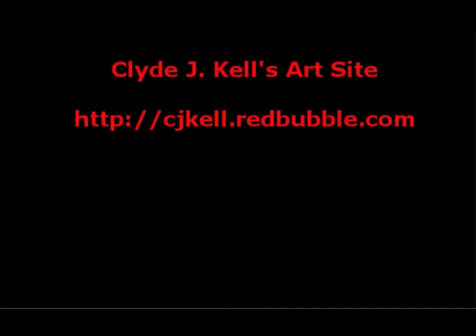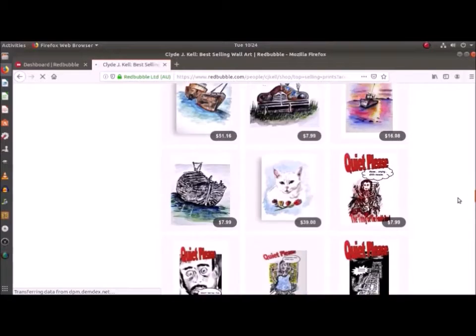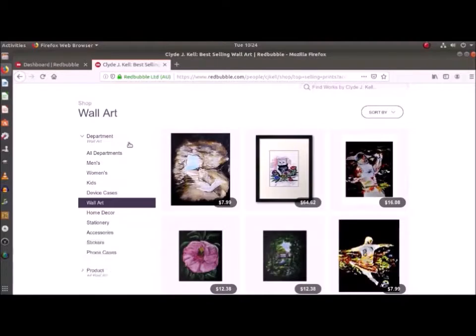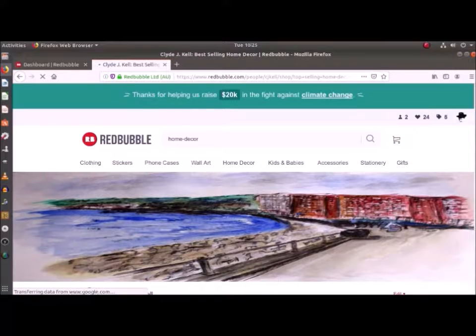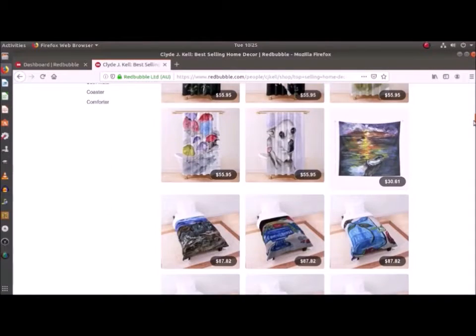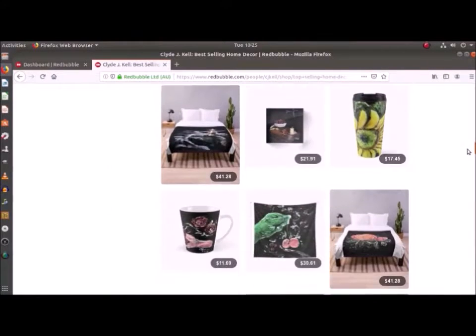There's home decor products, bathroom sets, bath towel sets, bath mats, socks, clocks for your wall, and furniture items. All with one-of-a-kind, unique, original art. Created by hand, by me.